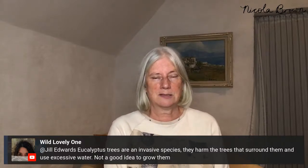Yeah, and this is interesting. Eucalyptus are an invasive species. You see, it really depends where you live. Certainly in Ireland, the agricultural sector are growing some of them for biomass now, and they're definitely not invasive here in Ireland.